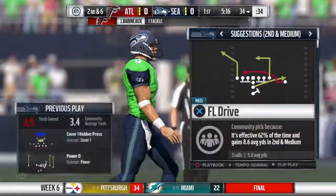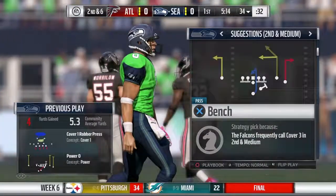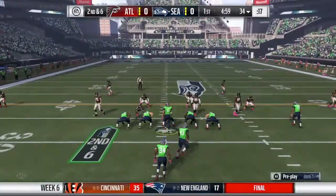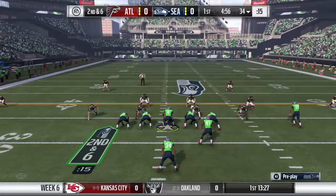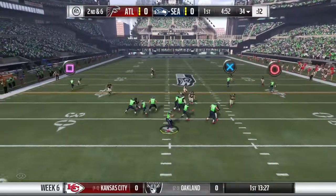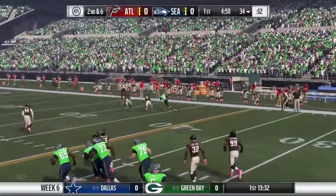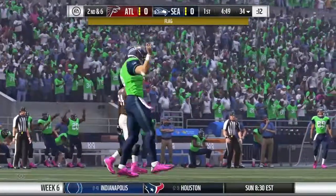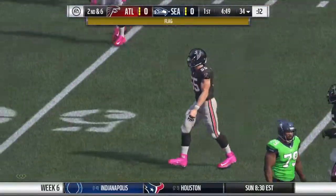The emergence of Thomas Rawls out of Central Michigan, chalk one up for the scouting department of the Seattle Seahawks. Yeah, absolutely. Last year he averaged 5.6 yards per attempt, most of the NFL, of course, then he had that nasty ankle injury. Well, he's back healthy and looking like the Thomas Rawls we saw in 2015. And he gets this one to midfield before he's brought down.